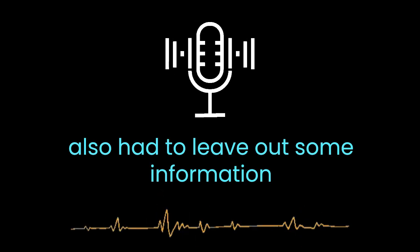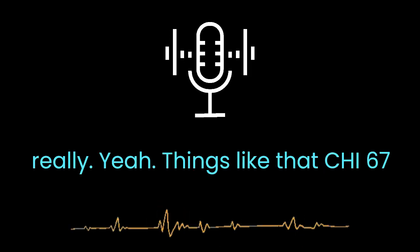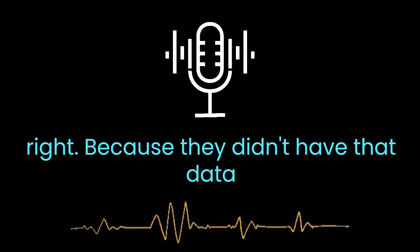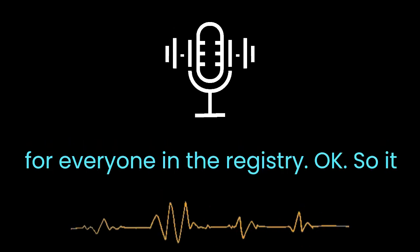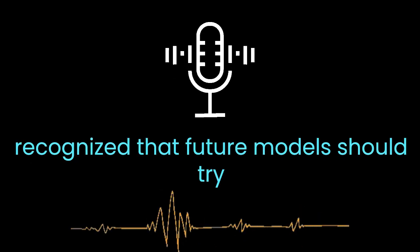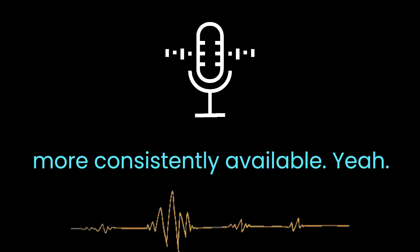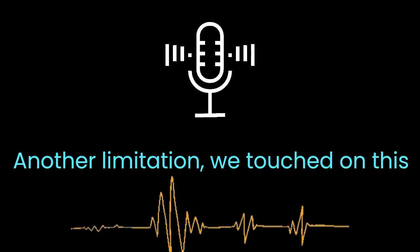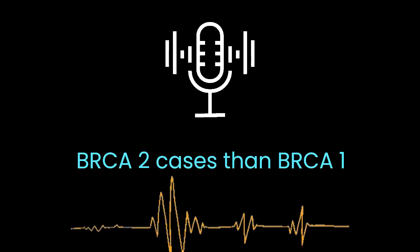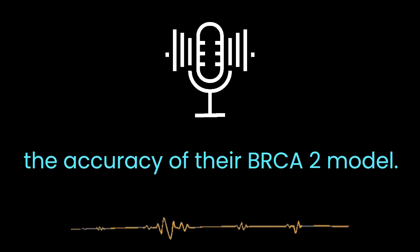Exactly. And they also had to leave out some information that could have been helpful. Really? Yeah, things like that Ki-67 index. Right, the cell growth measure. Right, because they didn't have that data for everyone in the registry. Okay, so it sounds like data completeness is a challenge. It can be, and they also recognize that future models should try to incorporate clinical factors that are more consistently available. Yeah. Another limitation, we touched on this before, was that they had fewer BRCA2 cases than BRCA1 cases, which could have affected the accuracy of their BRCA2 model.